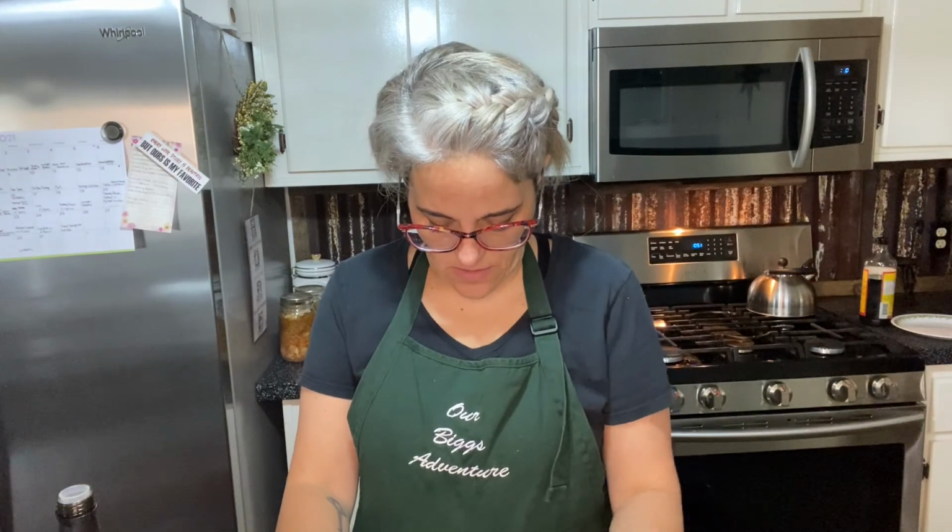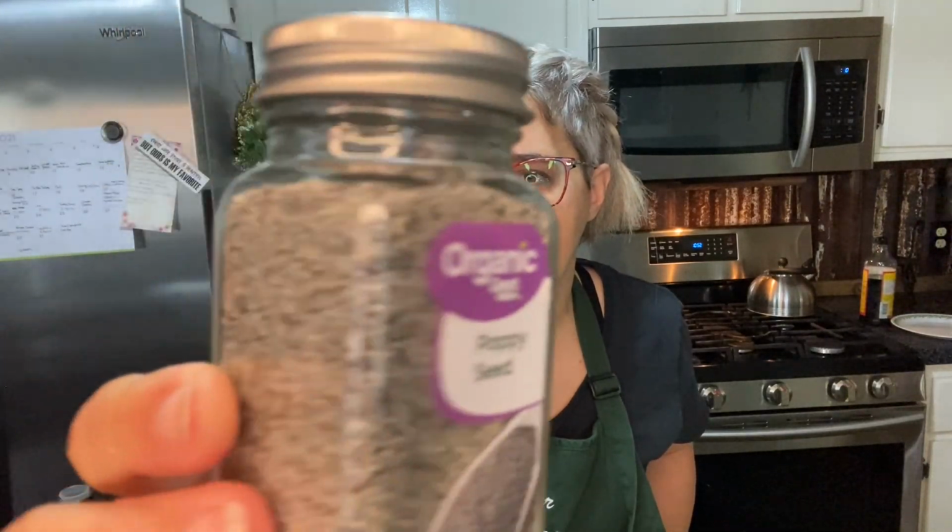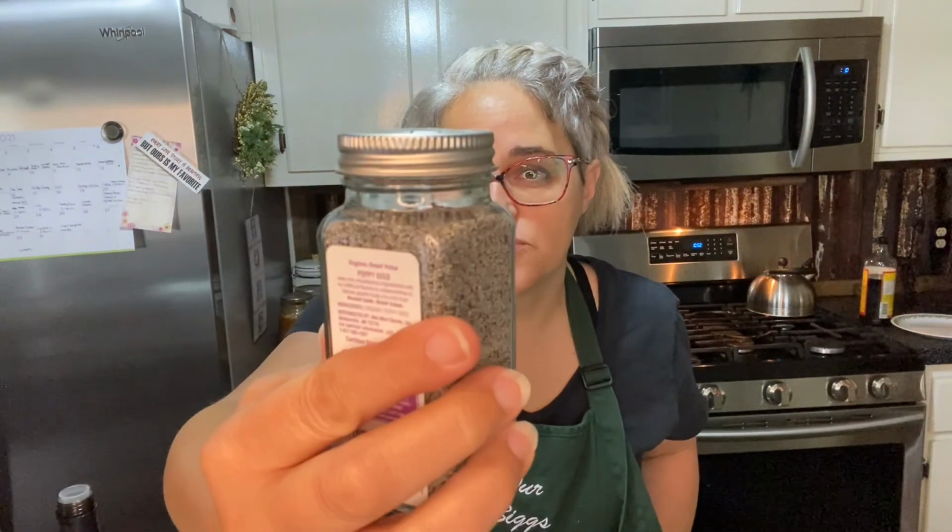I love making homemade salad dressing. It doesn't have all the extra gook in it. I know these poppy seeds were super expensive, but I didn't have any, and look, it just barely even used up any. And they did not have any non-organic poppy seeds. These were the only ones they had, so that's what I got.